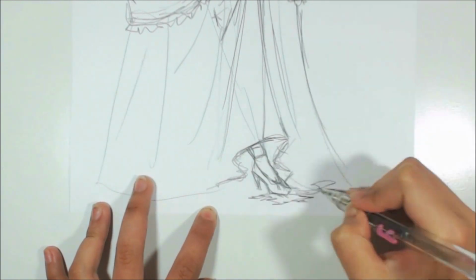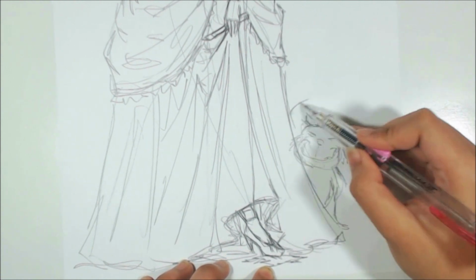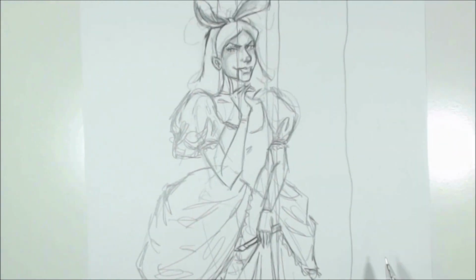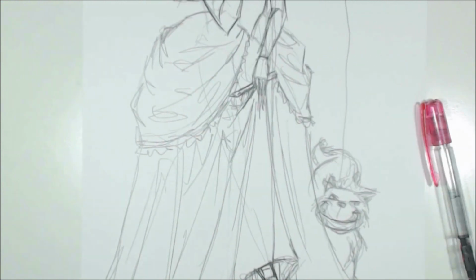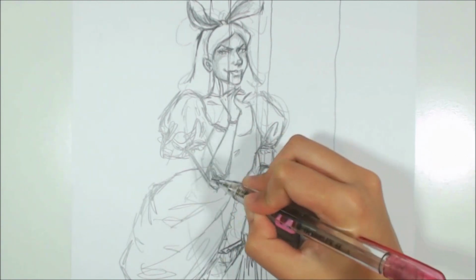For the collaboration, we decided to do a sister piece inspired by the Cinderella movie, literally the stepsisters Anastasia and Drizella. So we both did a line art and swapped them for the other to color. That's why this collaboration is separated into two videos for both of us. There's the line art, then the coloring video.